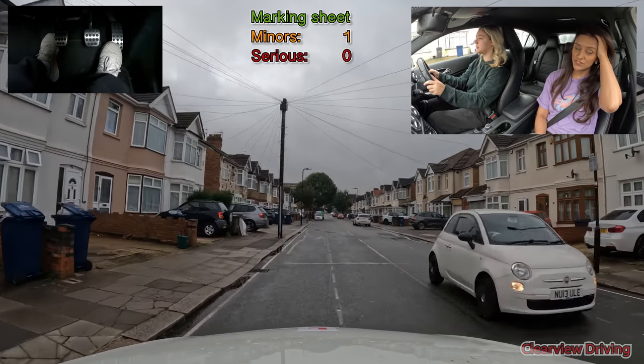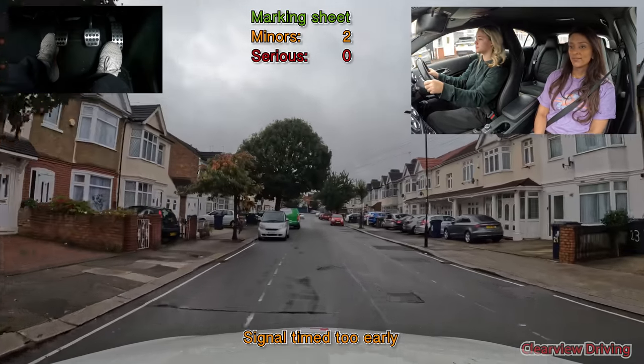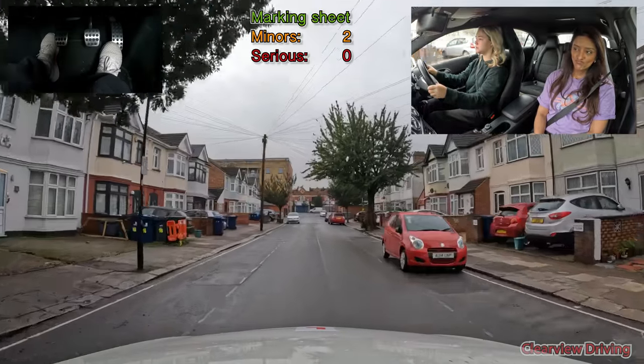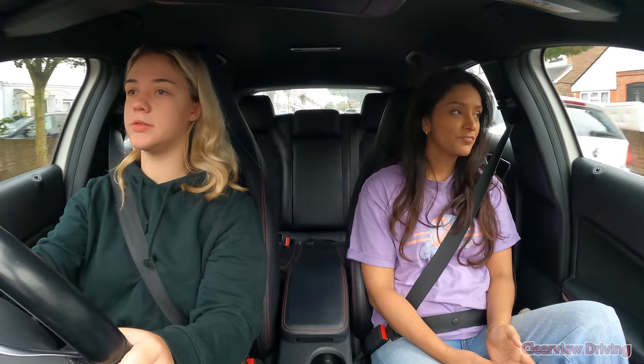All right, at the end of this road, I'd like you to turn right, please. I thought you were going into their driveway. Why would I do that?